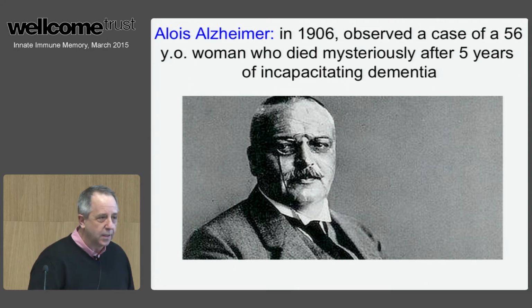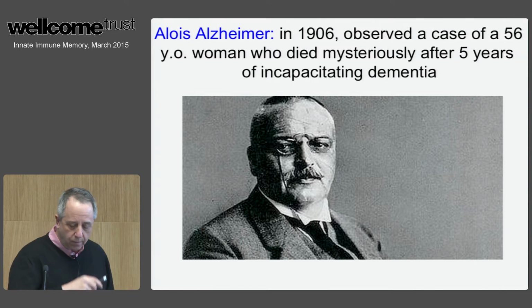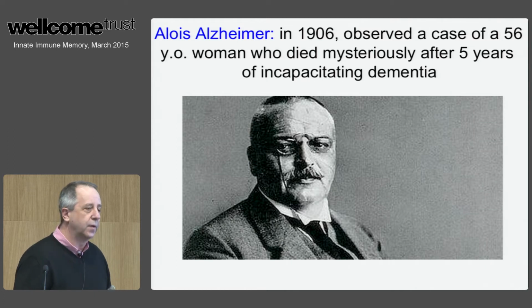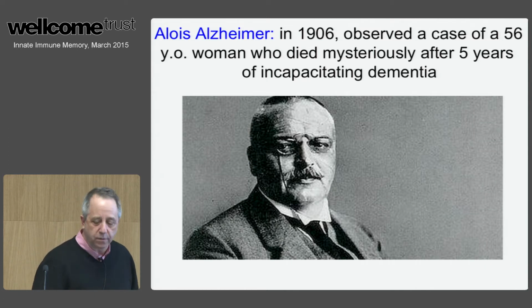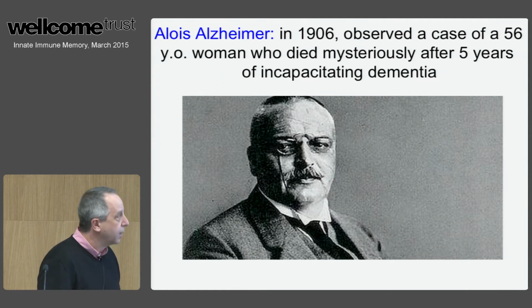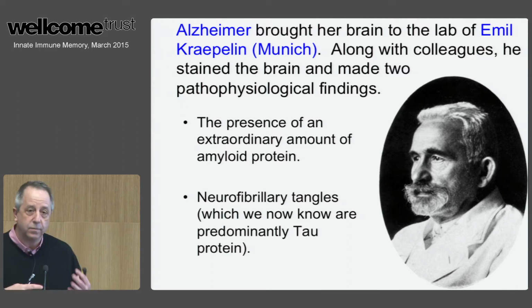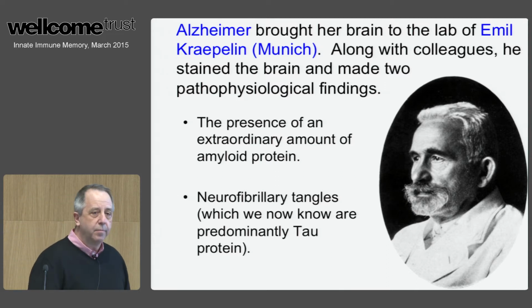And he was actually quite taken aback when he met this patient, a 51-year-old woman who had, for unexplained reasons, been losing her memory. And he followed her until she died 5 years later of this incapacitating dementia. And then he took her brain back to Emil Kraepelin's laboratory in Munich and dissected it, and with some apparently Italian colleagues, made two very important observations.